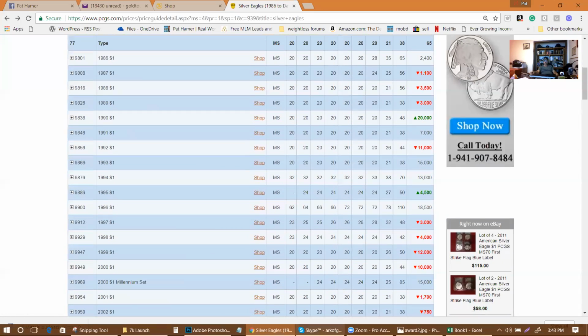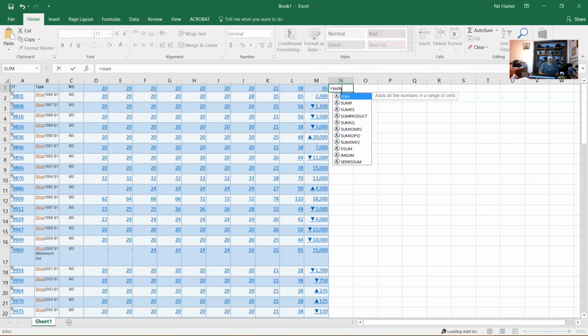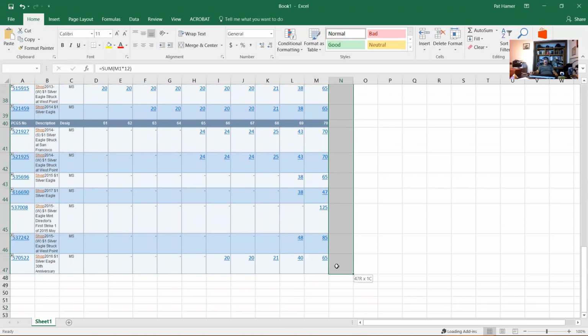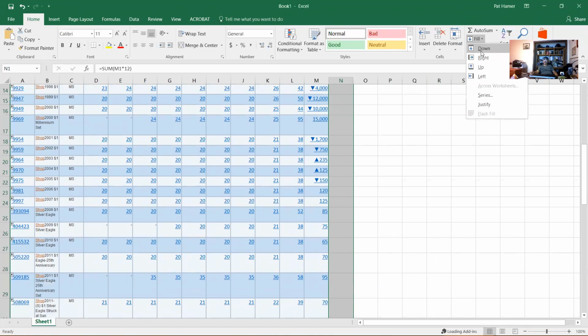And so I've created a spreadsheet right here, and I put those prices in there. So I'm going to show you something kind of interesting. I'm going to create a formula here. So we're going to go equals sum. Then we're going to take this number here and multiply it by 12 for a year. Hit enter, bam. Okay, $780. And then I'm going to go all the way down here and fill down. Bam.